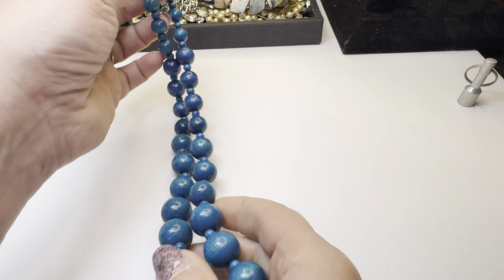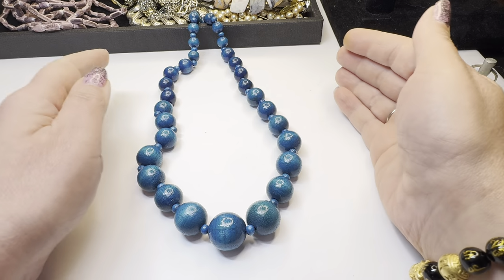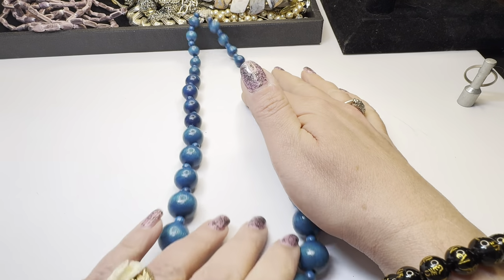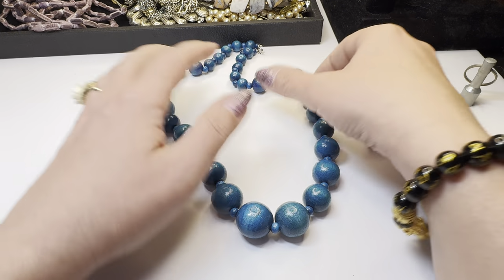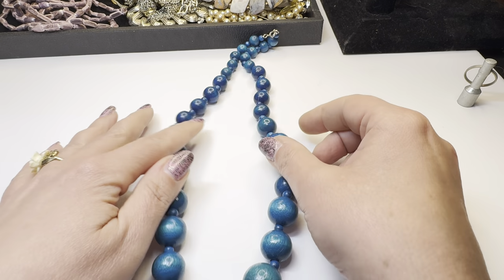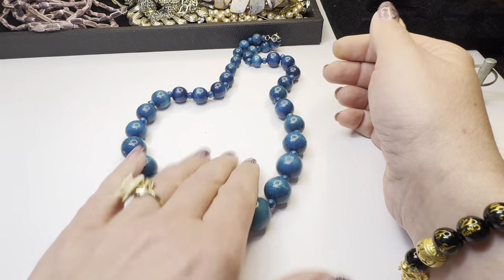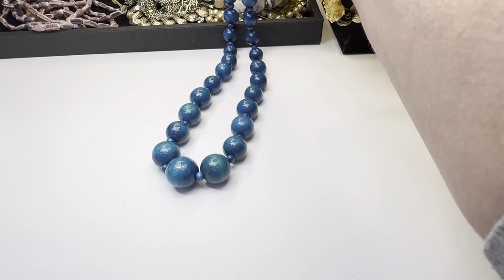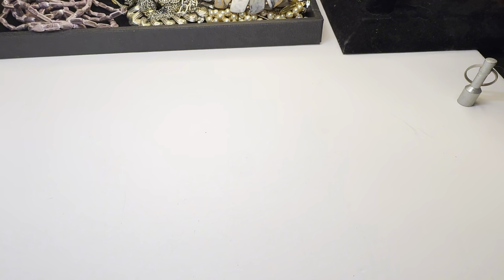Here is a really pretty long wooden bead necklace in this gorgeous teal peacock blue color. It's a graduated wooden bead necklace. It's super pretty. It's chunky. It's neat. It's fun. And it's 22 inches long. How fun is that? And what a cool color, right? That's a good summer color. It can be very versatile. That's great. And we'll say $8 on that.